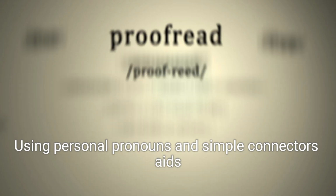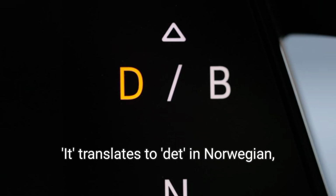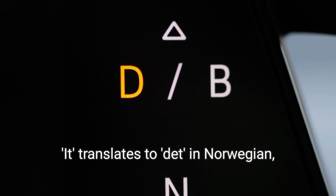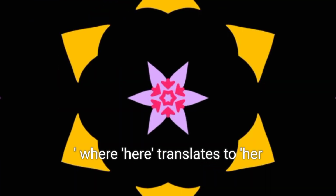Using personal pronouns and simple connectors aids in building more complex sentences. It translates to det in Norwegian, keeping the language's structure easy to understand. For example, you can say it is here as det er her, where here translates to her.